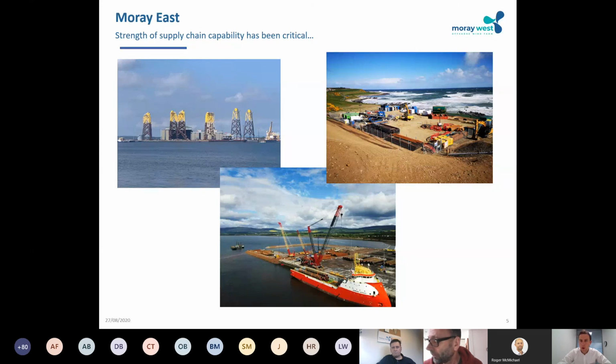Also a picture of the offshore export cable landfall. We've had some local contract awards for things like boulder clearance for that scope, and a lot of the supply chain strength comes from Scotland and the UK for that part of the scope. So that's all been progressing well and is more or less completed scope now for the project.